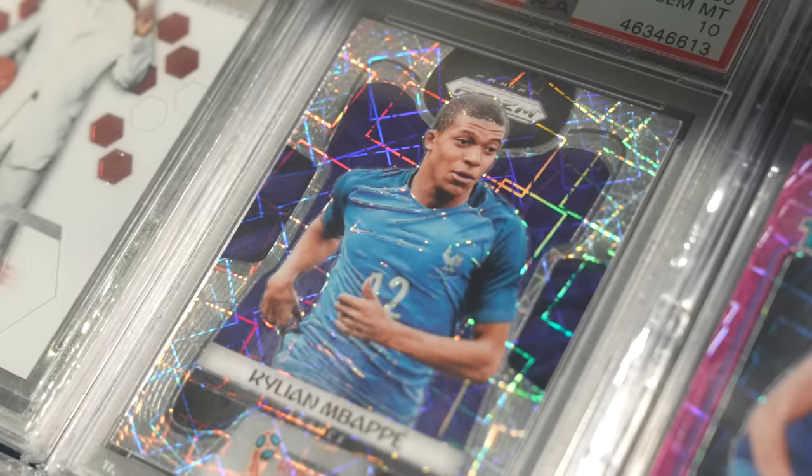So I'm sitting here looking at that Mbappe card because the Mbappe market is really down compared to where it was earlier this year. But with the World Cup coming next year, with him headlining the French national team, I think there's opportunity for that card to rise a lot in 2022.